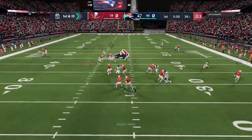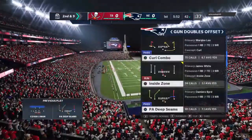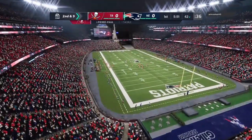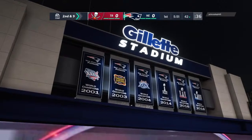Here's Newton. That's caught by his tight end, Dalton Keene. The game's first play produces 6 yards, brings up 2nd down. Not a big window to throw. Coverage wasn't too bad there. Yeah, they had him under wraps pretty well, but somehow able to muscle his way open and catch the ball.